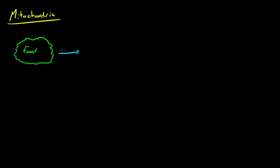So we'll talk about this chemical process, how it breaks down the food, but for right now, just remember that the mitochondria takes this food and converts it to energy that your cells can use. Now, obviously, you aren't eating constantly, so if that's the case, then your body must store the energy in some kind of way. Well, that's what happens.